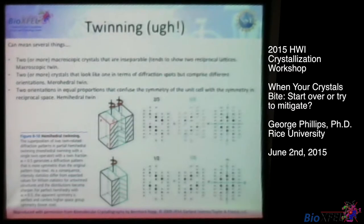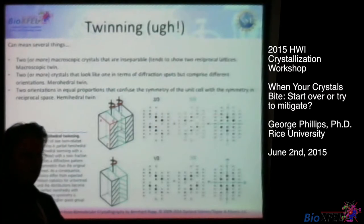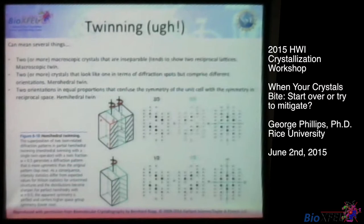In the old days, one would try to use an ophthalmic scalpel to cut off, separate the twins, and go with one or the other. Sometimes if you do that, it helps. Sometimes it doesn't. Now with the modern methods we have with targeted data collection, you can hit only one region of the crystal and maybe get yourself out of a macroscopic twin problem that way, if it really is two separate systems where certain branches of the crystal, even though it's not a single crystal, are untwinned.